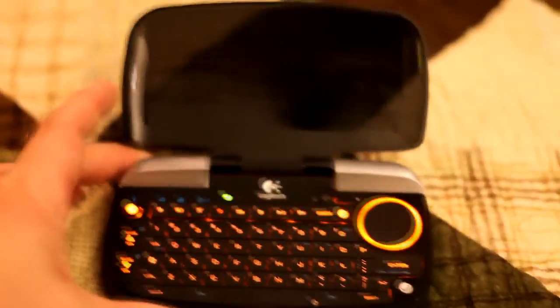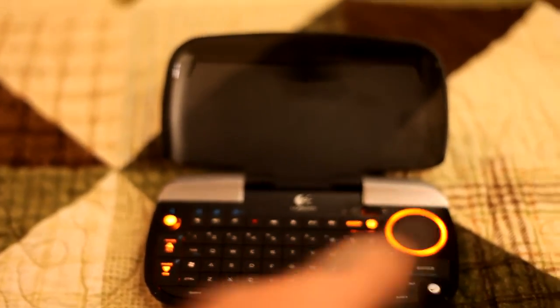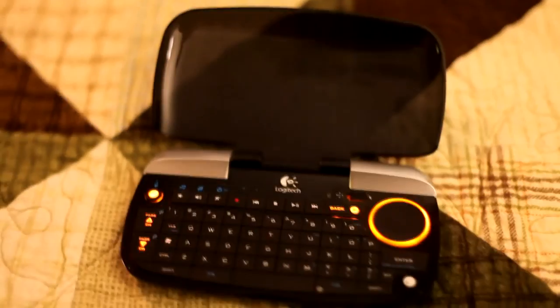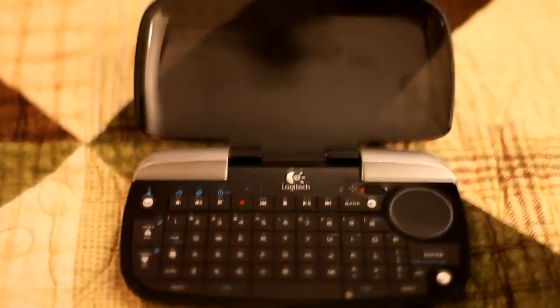You open it up and it powers on. Then this acts as a trackpad or a multi-directional keypad. So you can get it in focus a little bit better here. There we go. And they're pretty inexpensive. Pretty easy to type on too. But it's actually quite nice.